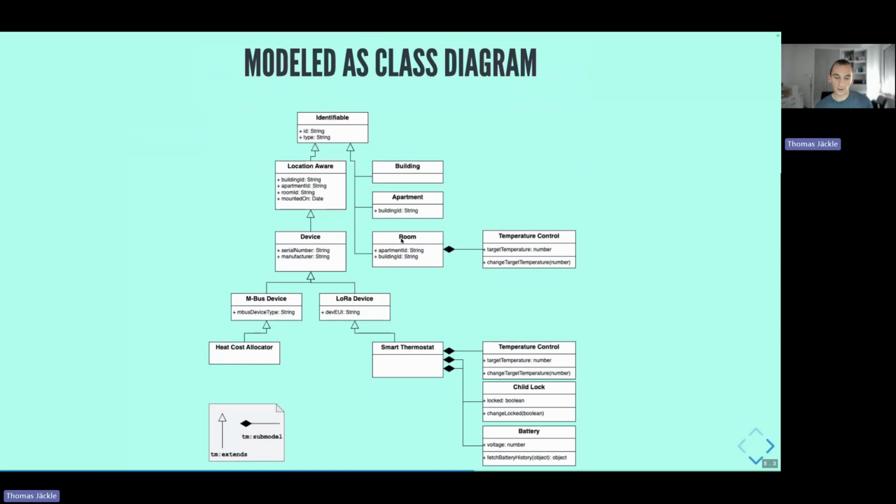And we have not only devices modeled via Web of Things thing models, but also, for example, a room. And a room would also be identifiable. It has an ID and a type, and it also contains links to an apartment ID and a building ID. In that case, we also see the composition here. A room has a temperature control, and the smart thermostat also has a temperature control, but in addition to the temperature control, child lock and battery. So that class diagram can be broken down into Web of Things thing models and extensions and submodels.